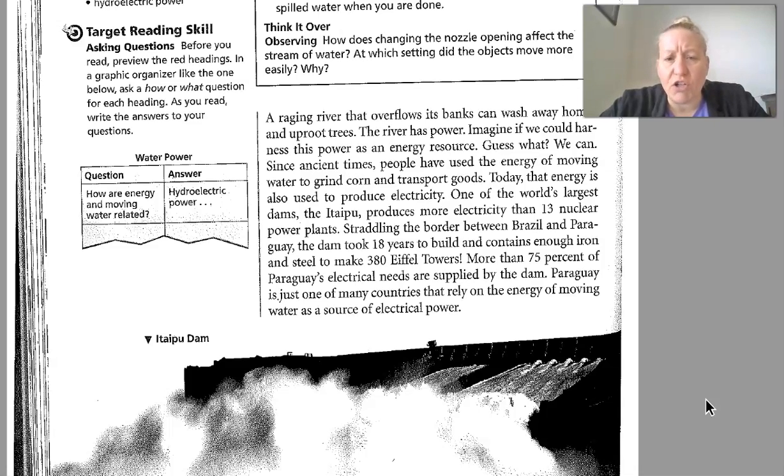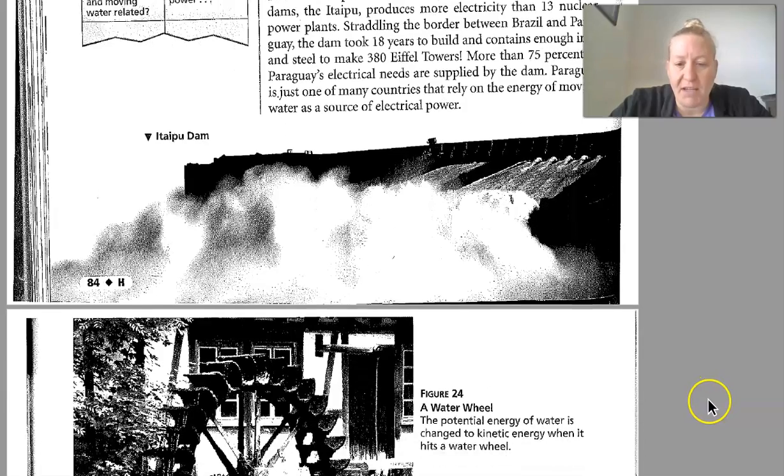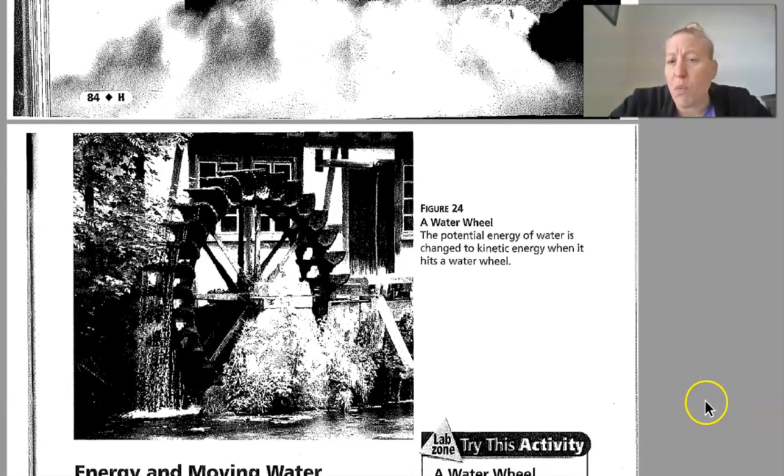One of the world's largest dams, the Itaipu, produces more energy than 13 nuclear power plants. Straddling the border between Brazil and Paraguay, the dam took 18 years to build and contains enough iron and steel to make 380 Eiffel Towers. More than 75% of Paraguay's electric needs are supplied by the dam. Paraguay is just one of many countries that rely on the energy of moving water as a source of electrical power. Here's a picture of water wheels.